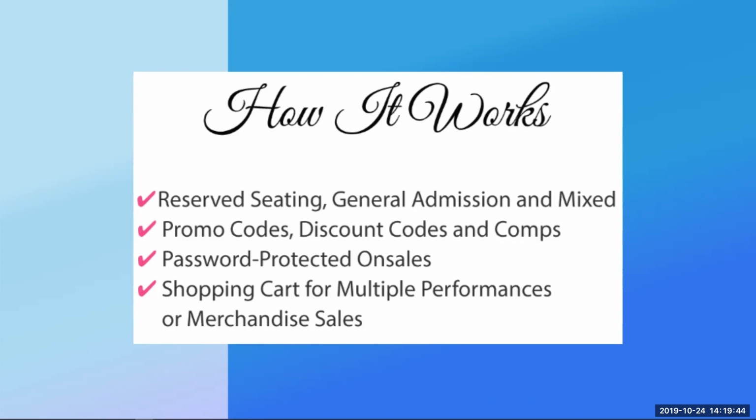Also the password protected on sales. If you would like to make your on sale date, once we flip it live, 100% password protected, you control that. With codes, the way that we work is we can provide you with a randomized code and you use that code and pass it out how you want. You just tell us what the code does.